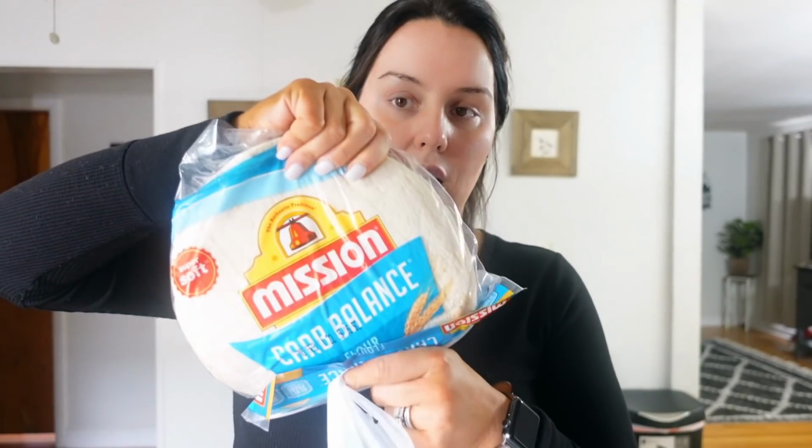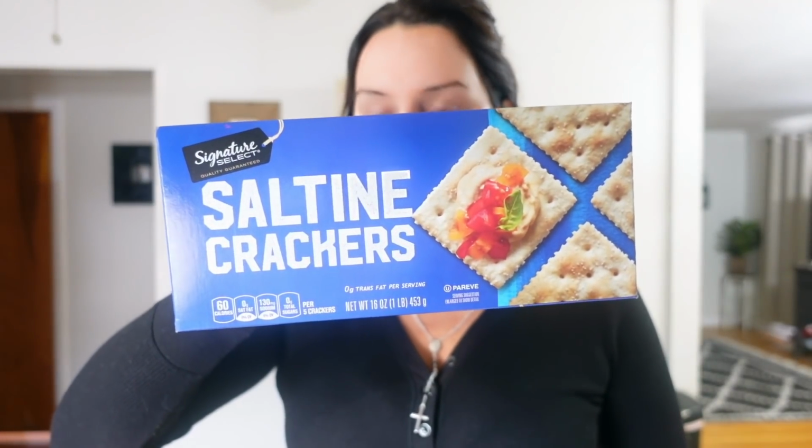I got some plain corn tortillas just to have in the fridge for when my in-laws come. Leo got the carb balanced tortillas because he likes to use those. Depending on how my macros look, I might have a low carb wrap. I might eat it without. I might just use lettuce. It really depends on how my day's looking and how I'm dividing up my stuff. So I still have a good variety. Saltine crackers. My kids love saltine crackers. They will eat a whole sleeve as opposed to chips. They love them.